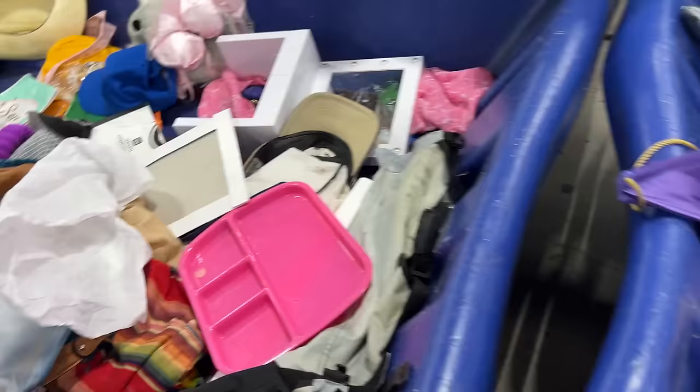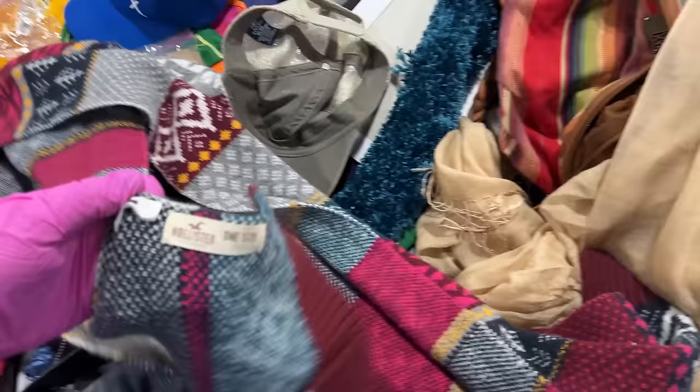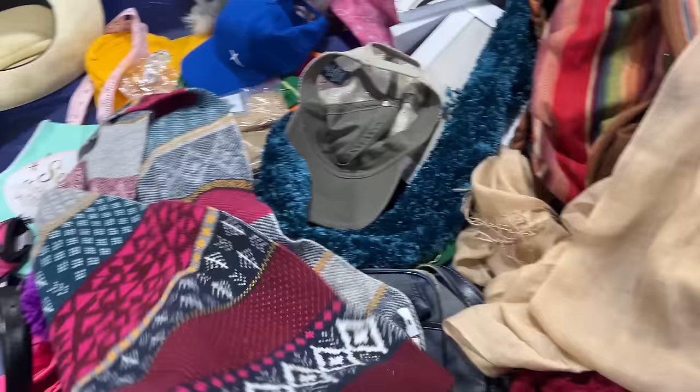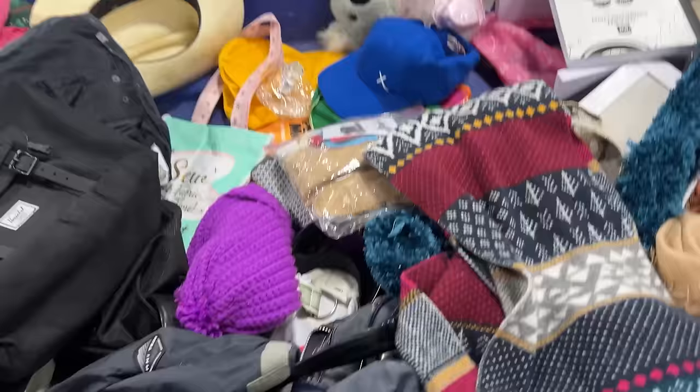Looks like we got some more bags on here. Oh, one of those. A nice scarf from Hollister. Nice little scarf. I can't decide. Probably not. If I can't decide.